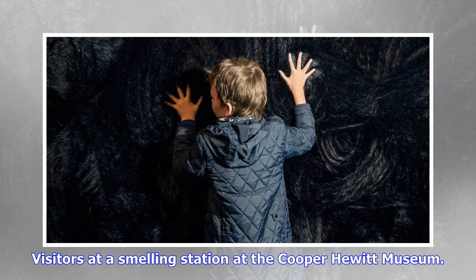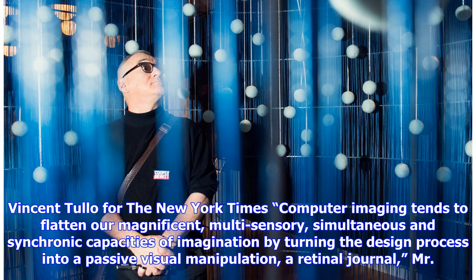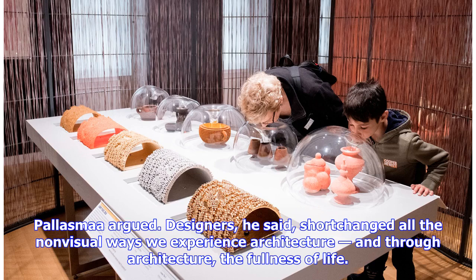Visitors at a smelling station at the Cooper Hewitt Museum. Each object is made out of a different food, and users are encouraged to put their nose to the container to smell the object. Vincent Hullo for the New York Times. Computer imaging tends to flatten our magnificent, multisensory, simultaneous and synchronic capacities of imagination by turning the design process into a passive visual manipulation, a retinal journey, Mr. Pallasmaa argued.